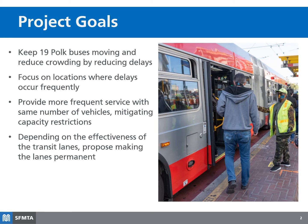The transit lanes were implemented on a temporary basis and must be removed within 120 days after the end of the COVID-19 emergency order, unless they are made permanent before then.